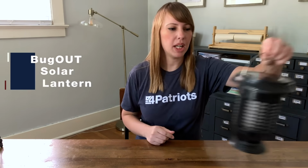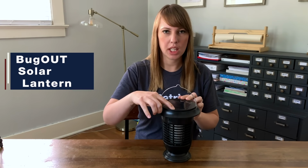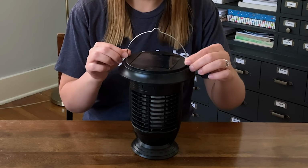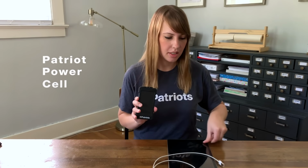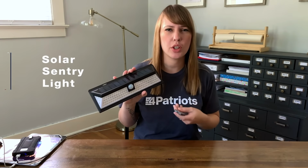Next, we have the BugOUT lantern. This guy has a self-cleaning brush. Let's see if we can activate it. Next is the Patriot power cell. Never be without power on the go again. Next is the solar Sentry light. Keep your property safe and protected with this solar security light.